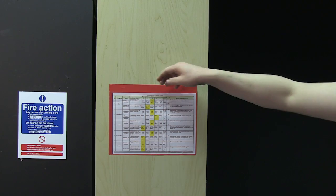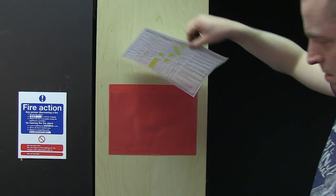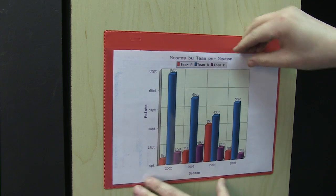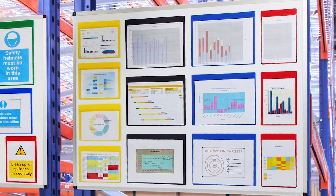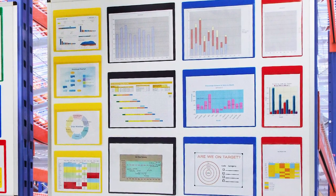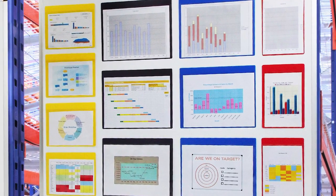The pockets not only offer document protection, but are quick and easy to use, with no need to remove or lift the pocket to replace the insert. These vibrant colored pockets will help transform plain notice boards into bold information centers, perfect for use in lean and 5S facilities.